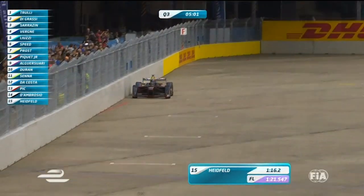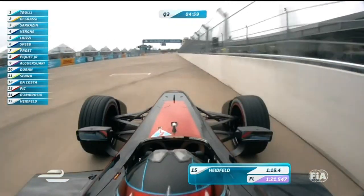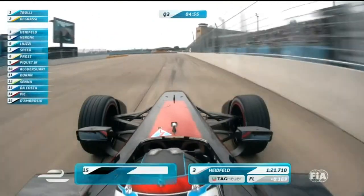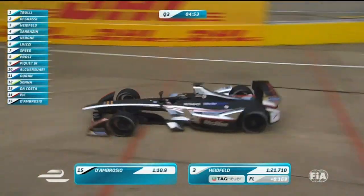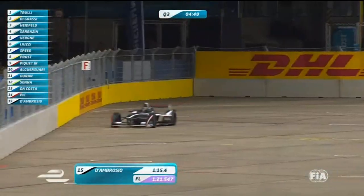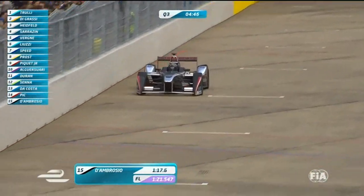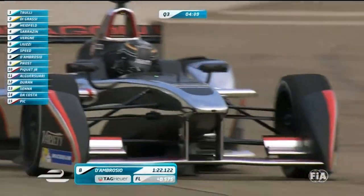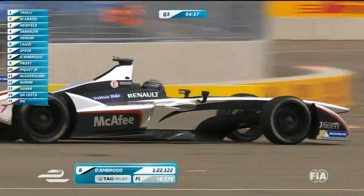Meanwhile, we've got Nick Heidfeld on the circuit. A 28.2 in the first sector, a good middle sector as well. This could put Heidfeld up into the top 5. The Venturi driver comes across the timing line, which is just there, and it's 3rd place for Heidfeld. So good lap from him. Meanwhile, here comes D'Ambrosio. Reasonable from D'Ambrosio, not quite as quick as the rest of the guys. He might be sort of top 6 with this one as D'Ambrosio comes across the line for Dragon, and it's 8th place for him. So there's our first batch of runs over.